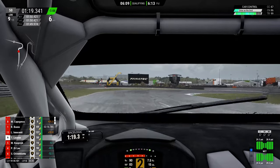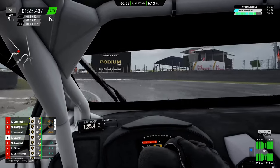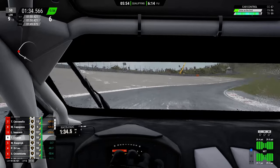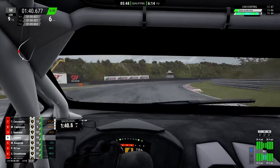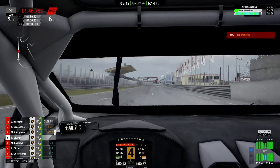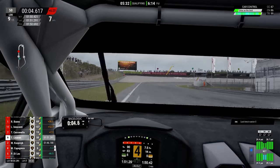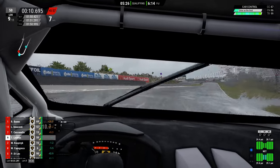Second line. Marker too wide. No. Damage. That means the next lap will also be shite, as my straight speed is down the drain. This one.